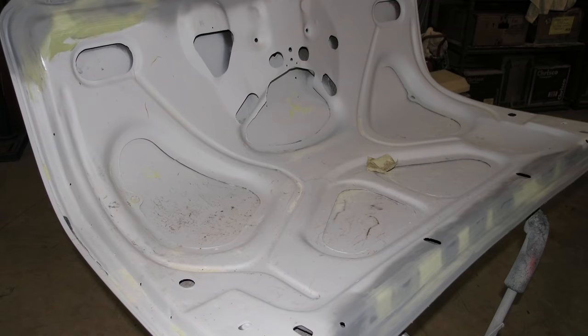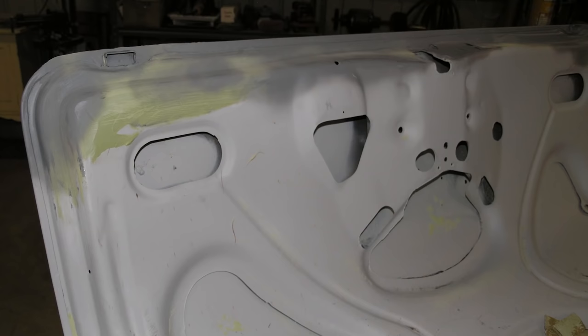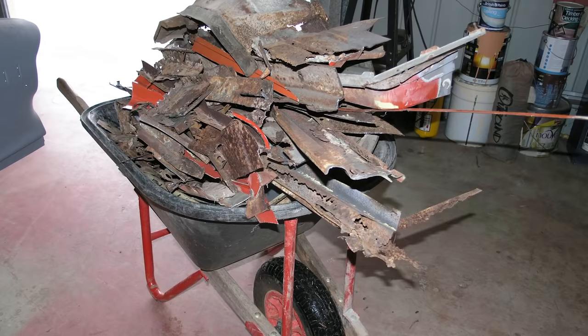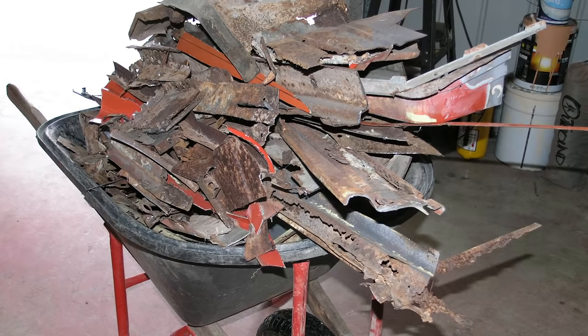Cut the cancer out with a cutoff wheel, weld in the patch panels, grind the welds down, fill with Bondo, sand the Bondo back, and hit it with a coat of primer. So how much rust did I cut out of the car? This is a wheelbarrow full of cancer, and that does not include the 2 door skins or the 2 full rear quarter panels.